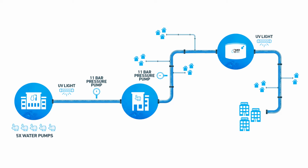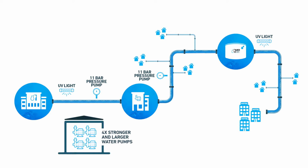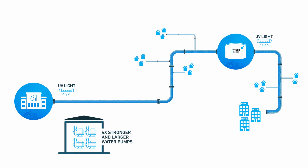The existing 5 small pumps in open air at the Web plants will be replaced with 4 much stronger and larger pumps. These pumps are placed in a special building so that safety and cleanliness are assured. In case of increasing demand, the total can be expanded to 6 pumps. The 4 stronger and larger pumps provide significantly higher pressure, thus making the pumping station unnecessary. So, from the plants at Web, the water will be pumped directly to the tanks.